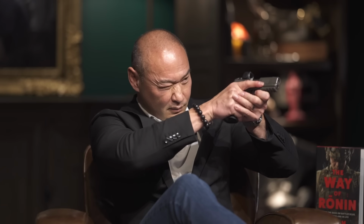No. This is the latest and greatest SIG P365 Legion, all metal frame. It's got the compensator. You can put the optic on there. SIG redid their whole optics line, at least their whole red dot optics line, and yes. They don't make full metal frames anymore. No. So it's nice to see. I mean, it's got some weight to it. What do you think of that thing?